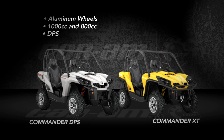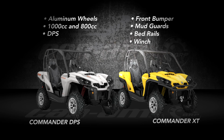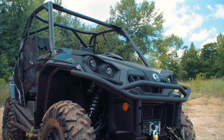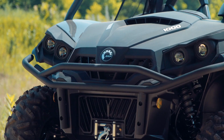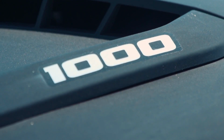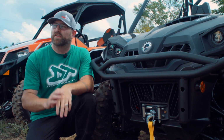The XT package adds a heavy-duty front bumper, mud guards, bed rails, and a winch. From there, you move on to the XTP like we have here, which gets black aluminum beadlock wheels, rock rails, Fox QS3 shocks, and only comes with the 1000 under the hood. The final and most maxed out version of the Commander is the Limited.